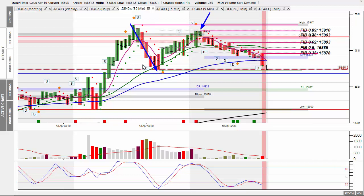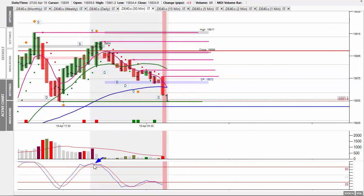So when we came back down and found support at the 200 MA, with demand, you can see the market going back to the high, and that's tying in with the 78.89 fib, and the market moving to the downside there. It was also overbought with divergence as well.